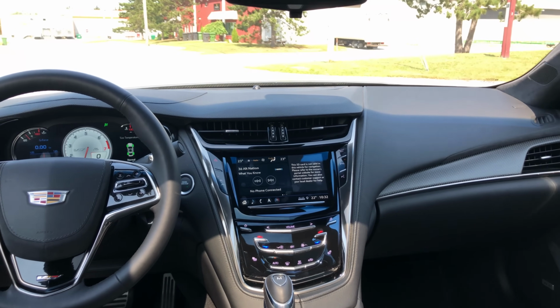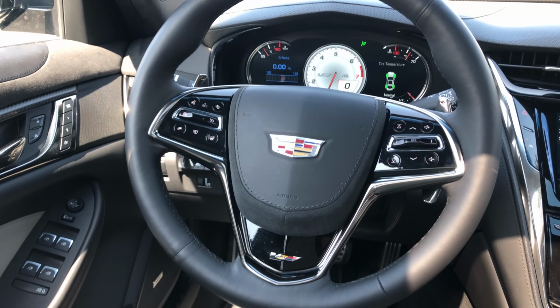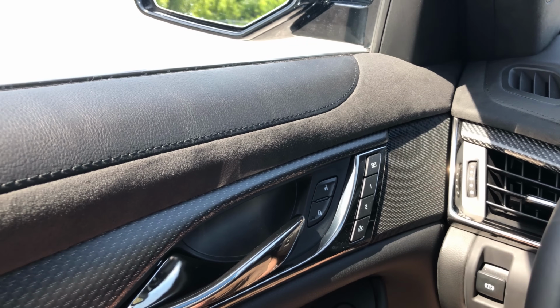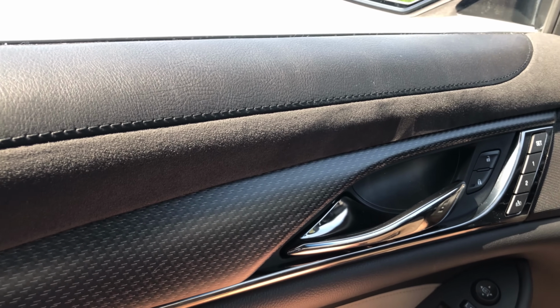The steering wheel here is just leather, but you can add a suede leather with both the shift here and the steering wheel for $350, not too bad. You can get different trims for the carbon fiber here. You can have red inserts, which look really nice, a little bit more expensive at $1,380.